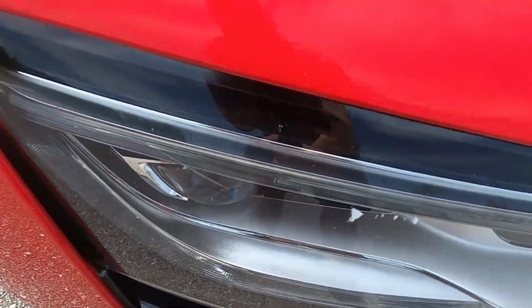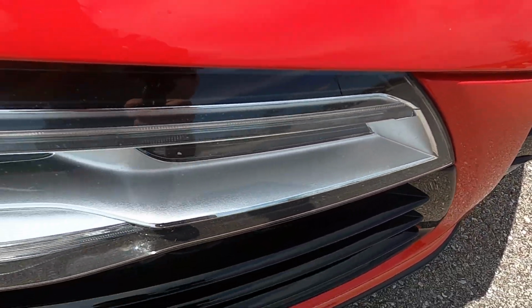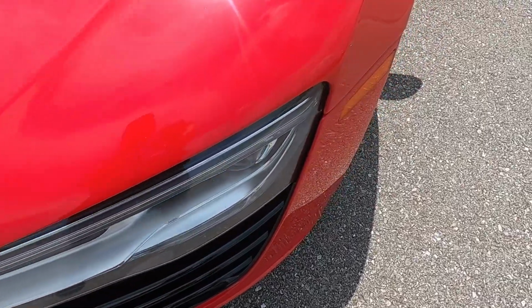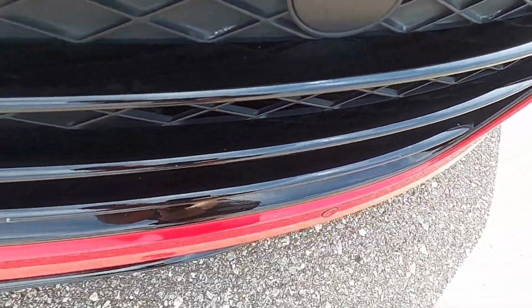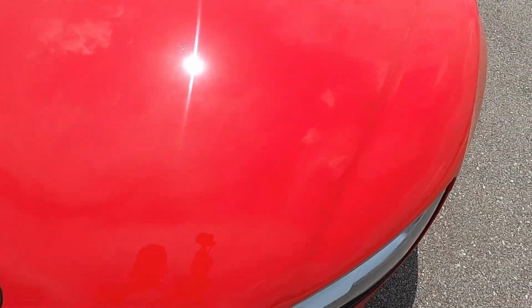There's just a little bit of scuffing on the headlight. A few super tiny rock chips on the lens, nothing serious. It has very little wear for it being a 7-year-old car. The hood looks great. There's no rock chips, scuffs, or scratches, anything like that on the hood.